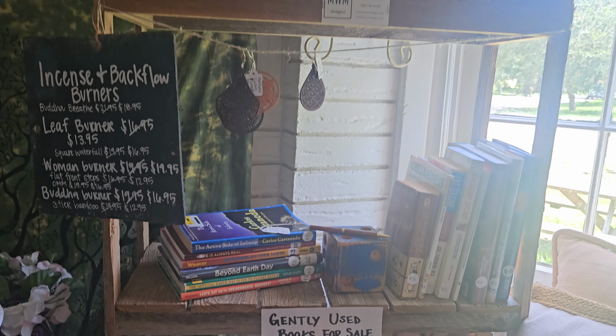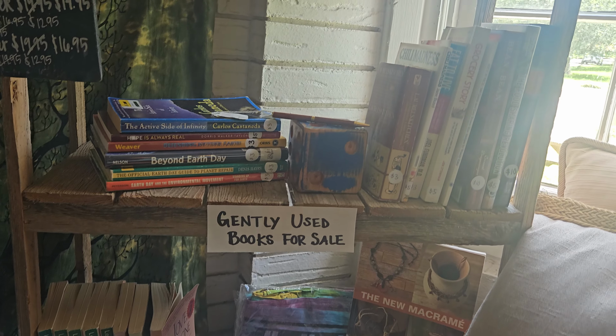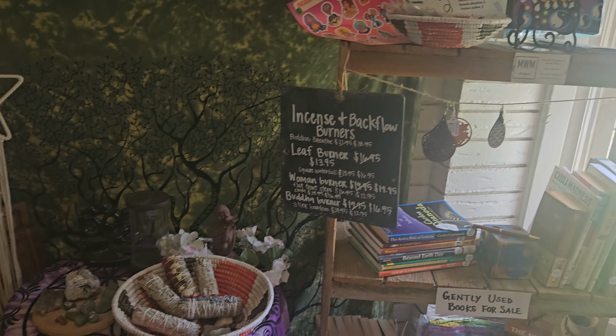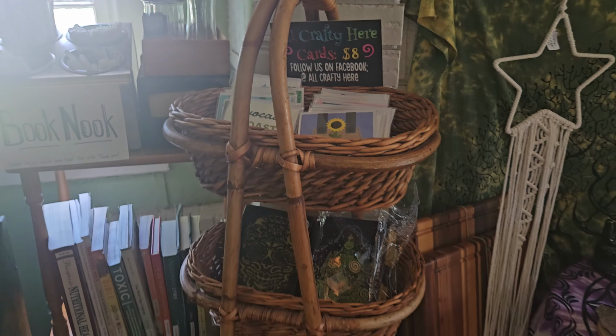And guys, we need your help filling our gently used books for sale. If you have books that are health related or cookbooks sitting at home that you want to pass along to someone else, please consider donating that to us. Then of course we've been restocked on some amazing handmade cards.